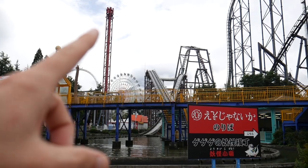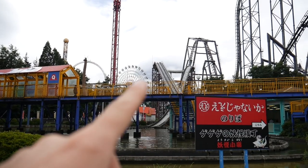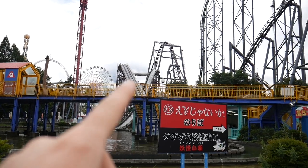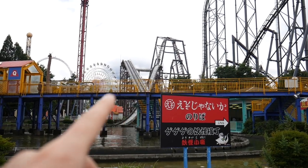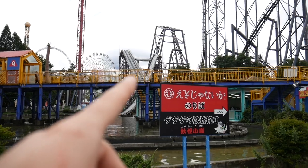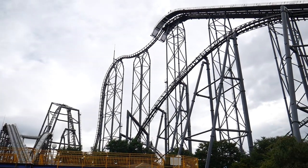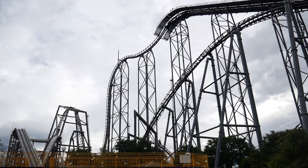We got a drop zone ride, we got a Ferris wheel, we got one roller coaster that has a loop, we got the water log ride thing, and then we got the giant drop, pretty much 90 degrees straight down.